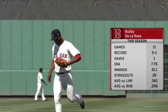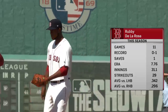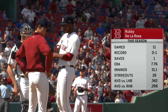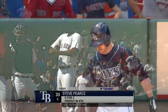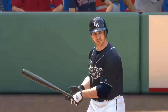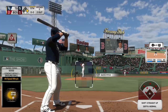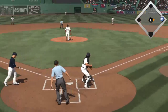Ruby De La Rosa is going to take over here in inning number 5. So it'll be a bullpen game from here on out. Ruby De La Rosa. Steve Pearce will be the first to greet him here as he stands in with a runner at first and 2 away. From the stretch, pitch out, nothing doing.